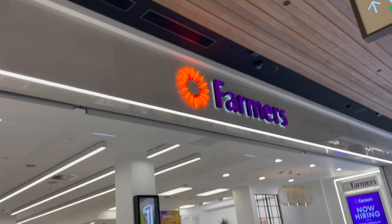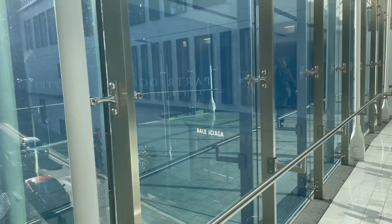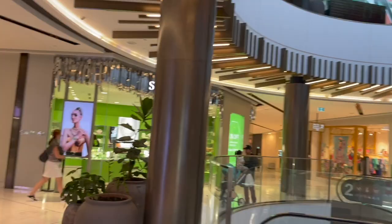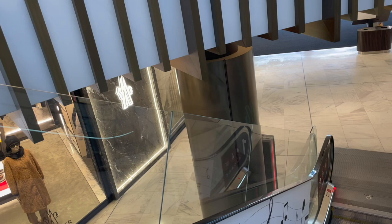Interesting name though, I think. Okay, I am crossing the bridge over. Down below, I see the brand Balenciaga. Oh, expensive stuff. Okay, I'm gonna see what they have on the ground floor. This is such a really ginormous Westfield. It's so big. I think it's sort of similar to the one that we have in West London.